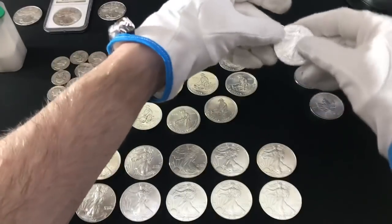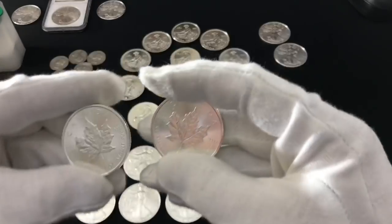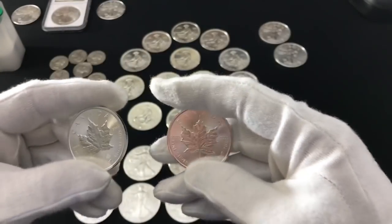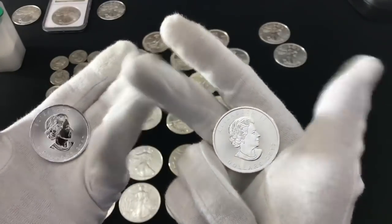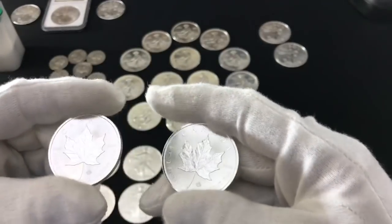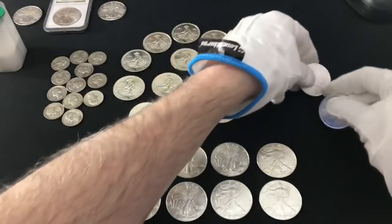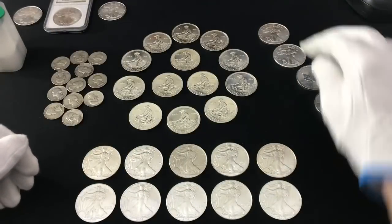This person wanted two 2020s, but also wanted some maple leaves. So Tim was able to pop a couple of these out. They are the 2017s with the security features. Iconic maple leaf, one of my favorite designs. Love them. So that's for another Yankee Swapper.